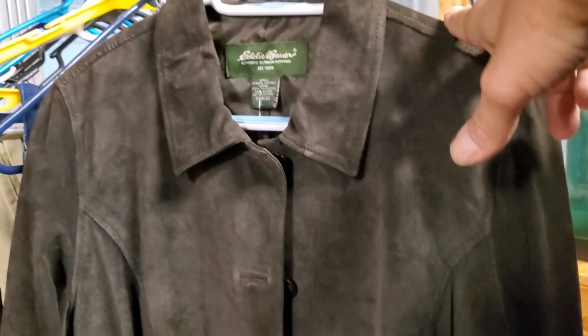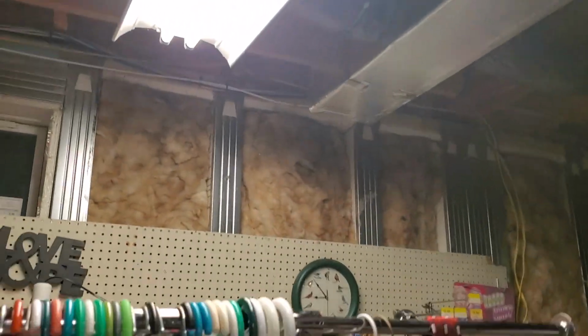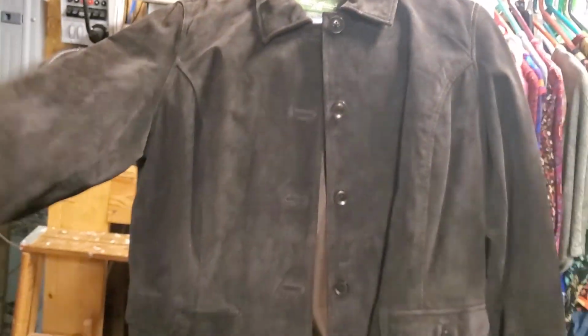This is a woman's. The size on it is a large. Yeah, it even tells you too. That's good. It's a women's large. You can tell just by the design that that's not a men's jacket. Okay, it wants to play games here. We're going to try this right here. There you go.